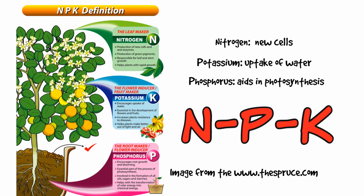Nitrogen helps to promote new cellular regeneration. Potassium aids in the uptake of water. Phosphorus helps the plant photosynthesize. These three elements are typically called out on every bag of potting soil that you purchase. Sometimes you'll see them designated by the NPK. Other times it will be just a number dash a number dash a third number. And now you know what they're referring to when you see that.